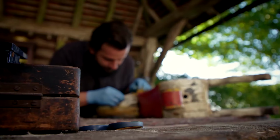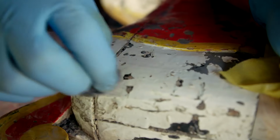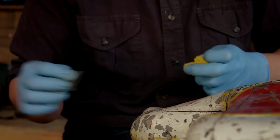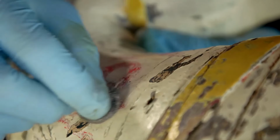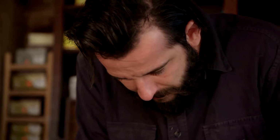As Dom carefully removes layers of dirt and old paint, he starts to uncover lost secrets of the horse's past. Quite exciting actually to find here on the neck, there's actually a name. I can just start to see here is an R, capital R. There's an O here which has come out quite clear actually. That looks like a Y. So it's funny, his name was Roy. I think Roy's a great name for a horse.